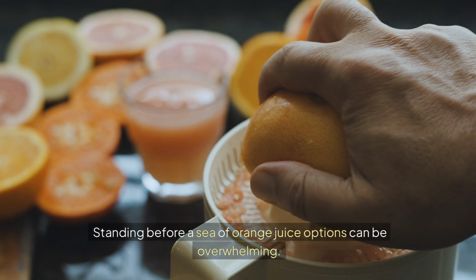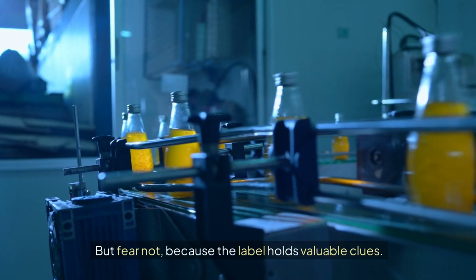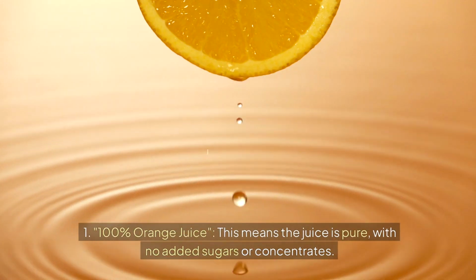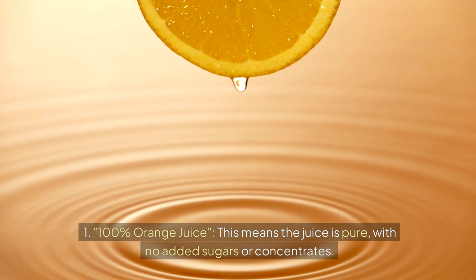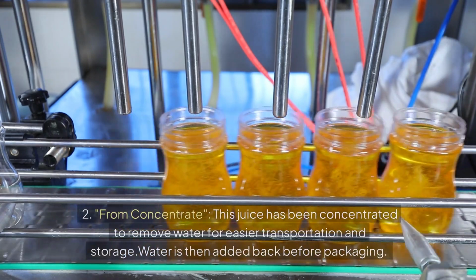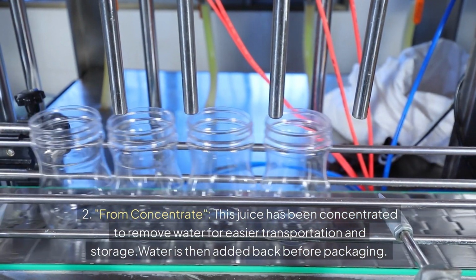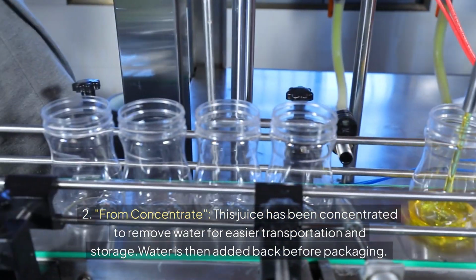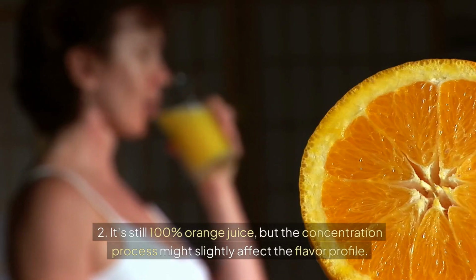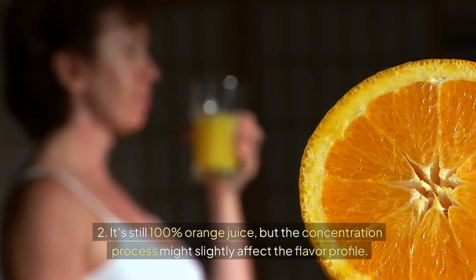The OJ label, decoding the information. Standing before a sea of orange juice options can be overwhelming. But fear not, because the label holds valuable clues. Here's what to look for. 1. 100% orange juice. This means the juice is pure, with no added sugars or concentrates. 2. From concentrate. This juice has been concentrated to remove water for easier transportation and storage. Water is then added back before packaging. It's still 100% orange juice, but the concentration process might slightly affect the flavor profile.